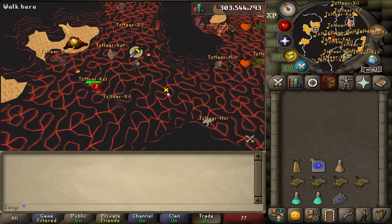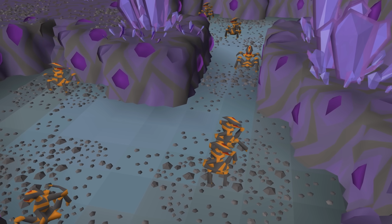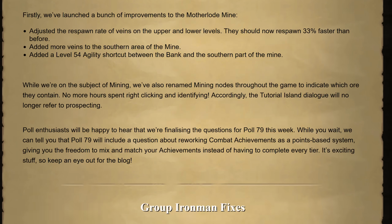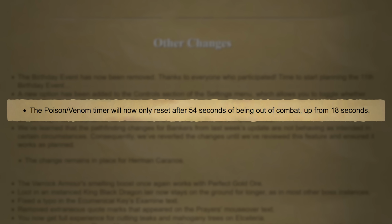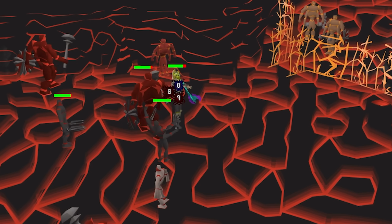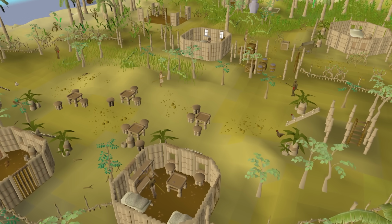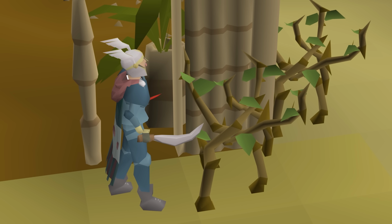Other places where you could venom multiple monsters at once in a multi-area, like lava dragons, abyssal demons, and more, were abused as well. Not long after some videos and posts came out, the method was patched. The venom timer will now only reset after 54 seconds of being out of combat. But for the time it was out, a lot of collection log slots were obtained, which undoubtedly made a lot of players happy. But did it make other players as happy as when you could abuse a broken mechanic and the Tai Bwo Wannai Cleanup minigame to make millions of GP an hour?